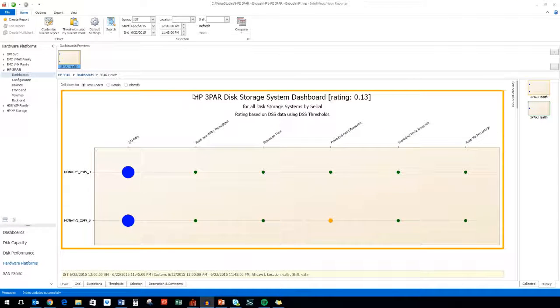Here we are looking at the HPE 3PAR dashboard. In this view, we see a bubble chart summarizing the relative I/O rate and the performance health of the read and write throughput, the overall response time, the front-end response time, and the front-end write response time. Along the y-axis, it shows the different HPE 3PAR systems, and along the x-axis, it displays the key risk indicators.